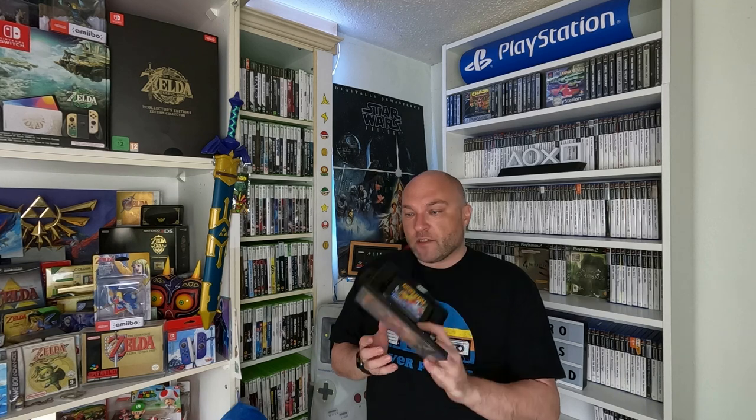More Mega Drive goodness now. We've got a copy of Mickey Mania. This is fully complete and in really nice condition as well. I think pretty much every boxed Mega Drive game that I've gotten from the retro gaming store has been nearly complete, and all of them still have the hang tabs, and you always see the little Sega sticker on the side, so that's really cool.